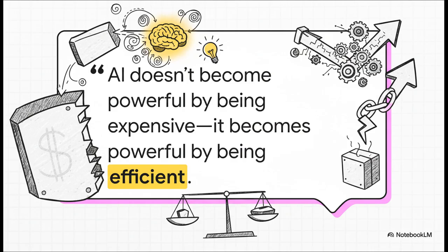And I'll leave you with this one final thought. We often think that power means expensive, that bigger is better. But with AI, that's just not true. Real power doesn't come from having the biggest model or the highest bill. It comes from being efficient. Building smarter isn't just about saving a few bucks. It's about building fundamentally better, more powerful AI.